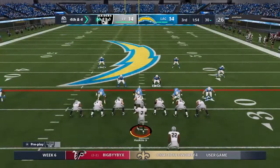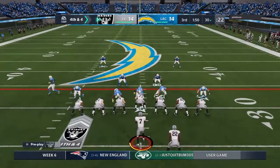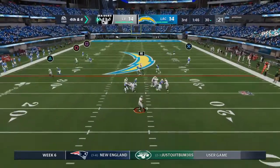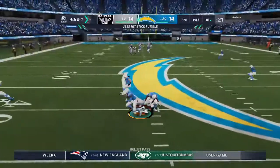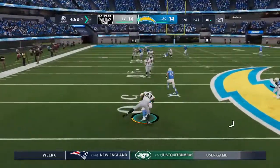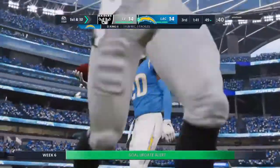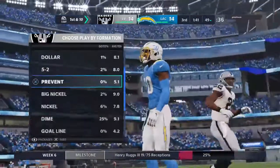This offense converted once on 4th down earlier. Now they're out there again to try once more. They're going to try and throw. And look at this. Big gain, but a fumble. And picked up by the Chargers. And he'll return this one just shy of midfield to the 49. And the aggressive play call simply does not work out.